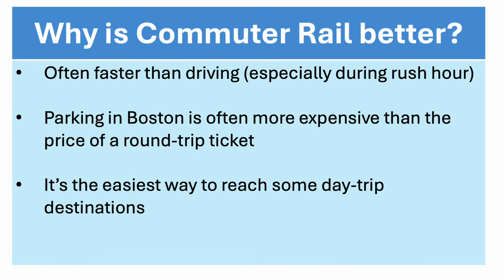A few reasons. It's often faster than driving, especially during rush hour. I guess if there's absolutely no traffic in Boston, which there are periods and pockets of time where that happens, although it's not common, you might be able to get where you're going faster in a car. But if it's rush hour, you really want to go ahead and take the train. It'll get you where you want to go faster.